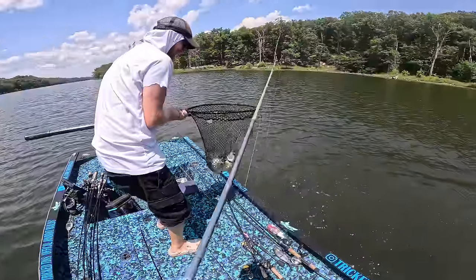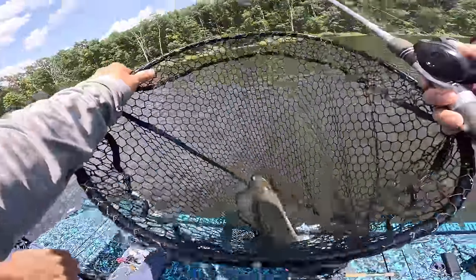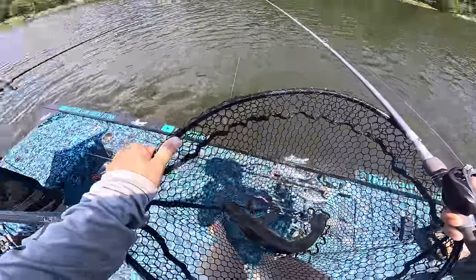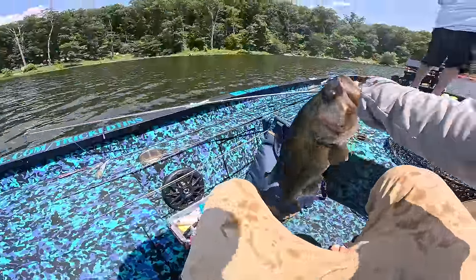Giant. Yes. That's what we needed, buddy. Tank here, I'll let you come out. Holy shit. Dude, I saw you set the hook. I was like, oh yeah. He shrunk a little bit. I thought he was really big when he came up. He has a huge head. Into the ice palace she goes.